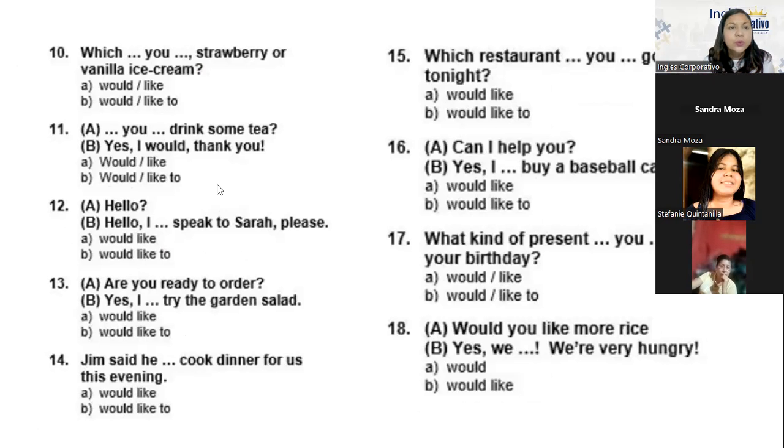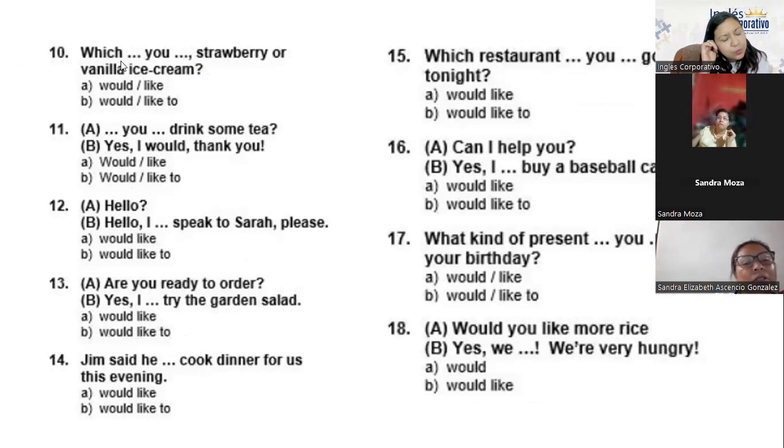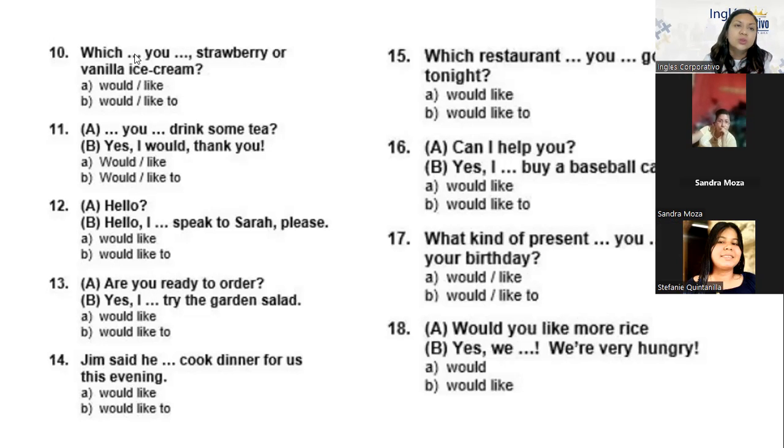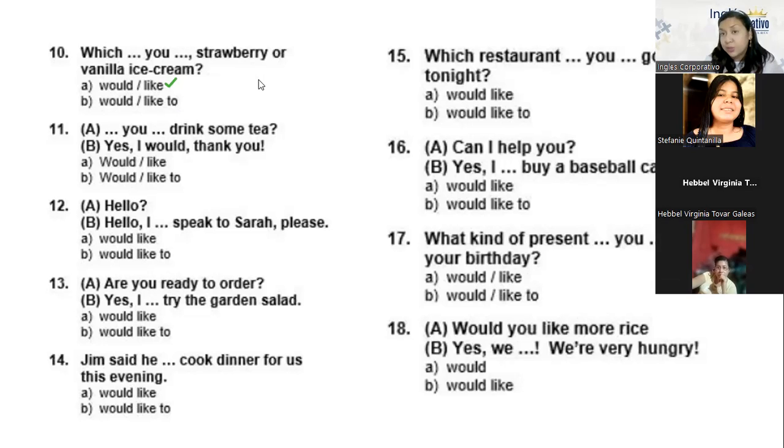Letter A. Which? Letter B. Can you read the question? How would the question be? Would you like strawberry or vanilla ice cream? Remember, when we have which, we have two options, or three options. Okay, 11.